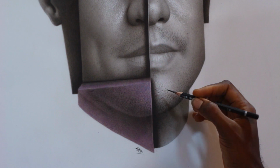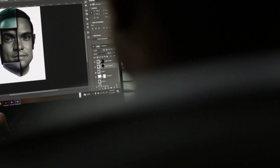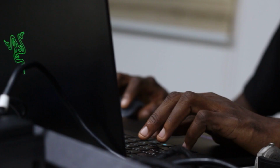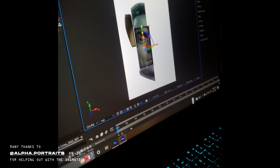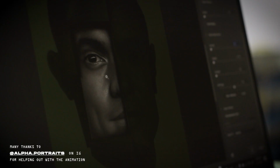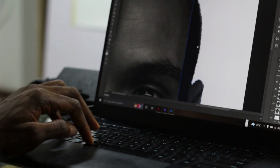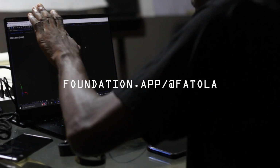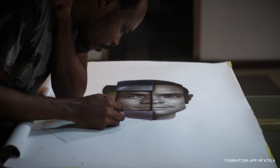I showed a video earlier on where every individual part of the piece was animated. This is the interesting thing about augmented reality. I hope to explore more on this idea as the project develops, which is why I'm equally minting this work on the blockchain. It's available now on Foundation. So if you think you like what you see, you can as well go cop the NFT on Foundation.